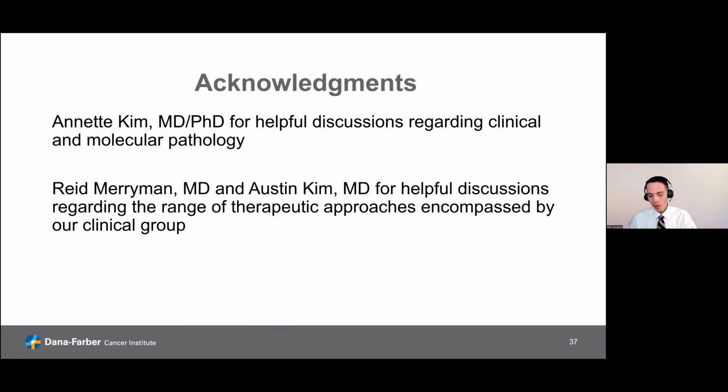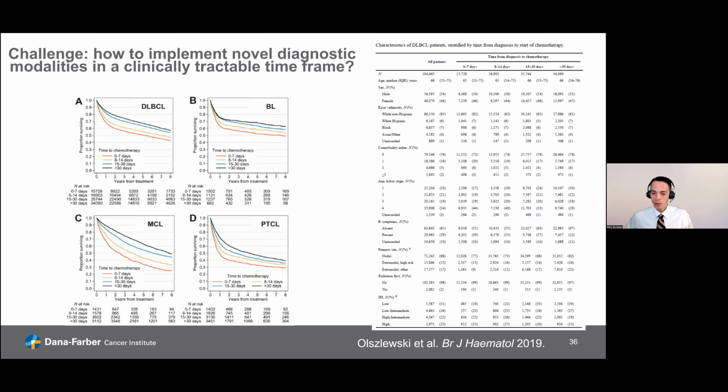So all that being said, clearly the field is moving towards molecular guided therapy. The technology is advancing, but the challenges really are less cost at this point and more the clinical tractability and the turnaround time in what is already a very challenging clinical situation where we need to initiate treatment expeditiously for patients with high-risk disease. And that is probably the most significant in the case of these high-grade B-cell lymphomas that we reviewed.